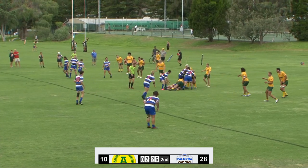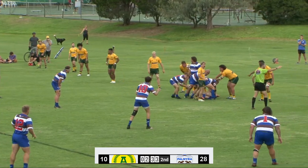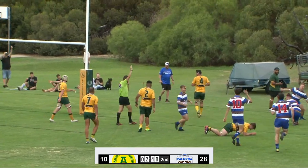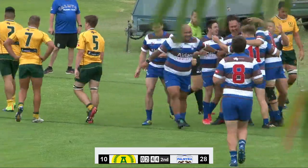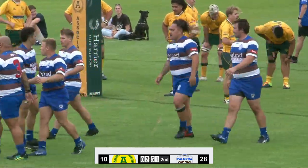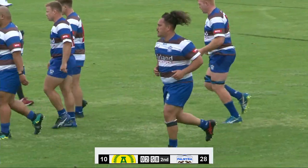Across the back, trying to find ball runners. Leg drive short. McCabe, short ball, straight through Palmyra, go over. And they're going to get the first of the second half. Tui Makaki is going to dot this one over. And Associates are in a world of trouble now, early in the second half. And it's going to be 33-10.